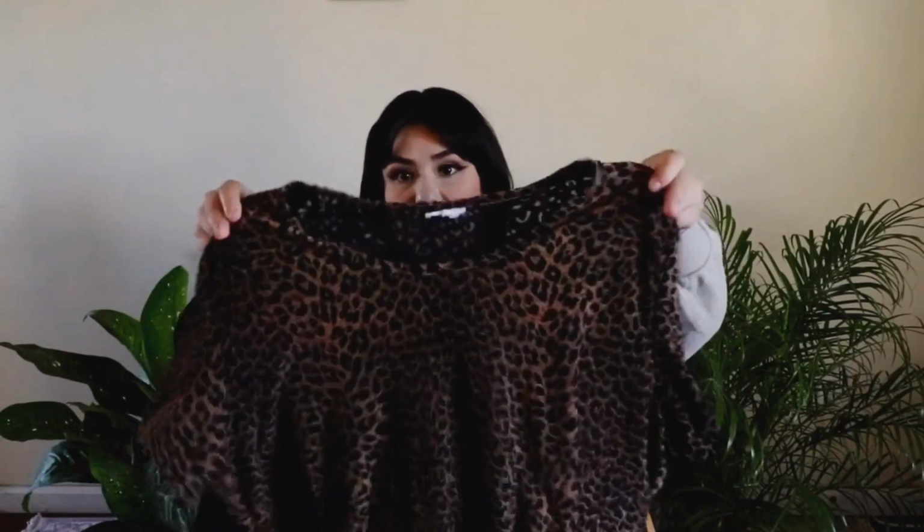Next up, we're gonna be going into clothing. I recently just thrifted tops and one bottom, so a pair of pants that I turned into shorts. So we're gonna start off with the first blouse that I got. It's a super cute cheetah print blouse. It's kind of sheer, so you could wear it with a cute bralette if you wanted to, and it's kind of cropped as well. This is super cute.